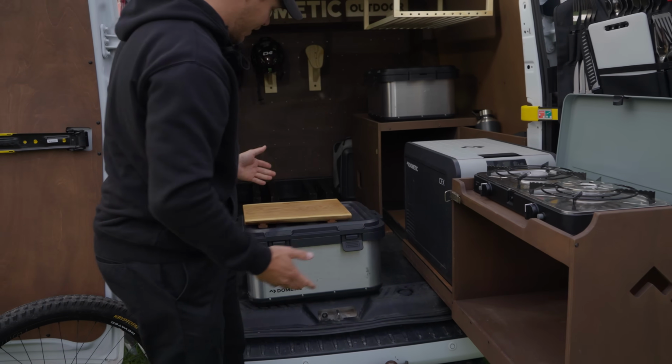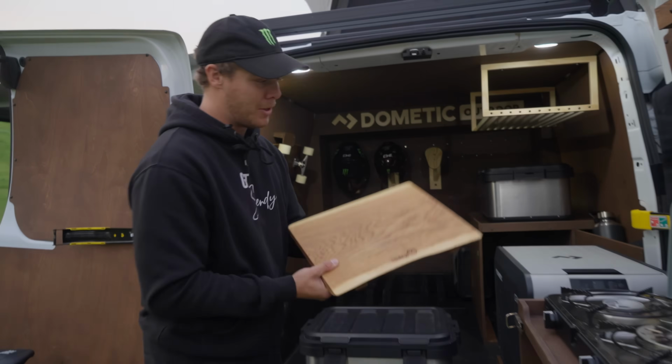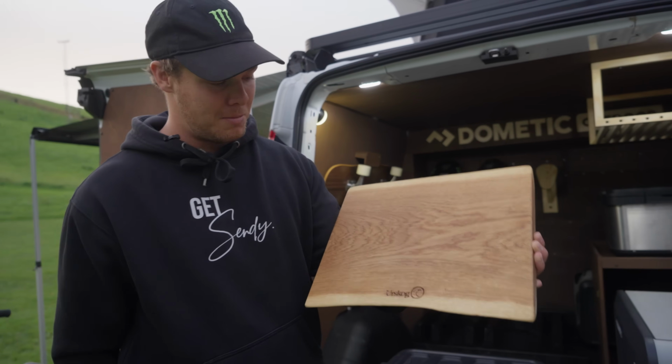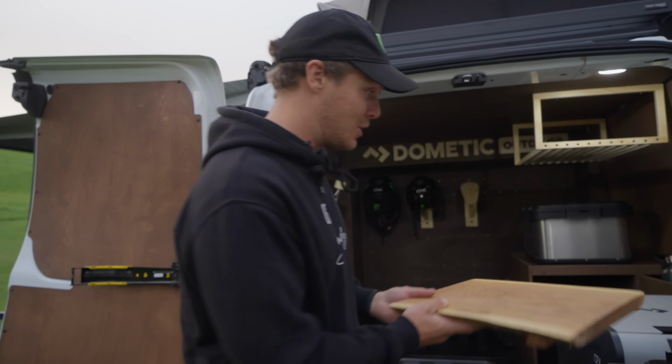I just put it there, and then we have a cutting board to just use there. Also made by Urskog. This was another surprise they didn't tell me about, and it just showed up, and thanks a lot for that. I'm very appreciative about all of this.